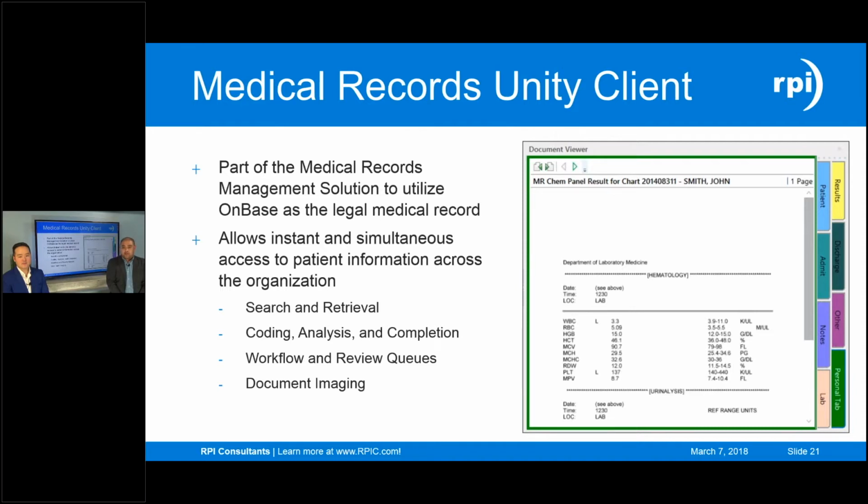The document imaging piece of this workflow allows you to scan and index batches of documents straight into the Unity client and assign deficiencies as they're captured. The access to all of these medical records is security driven based on the OnBase configurations as well, so it inherits the OnBase security.